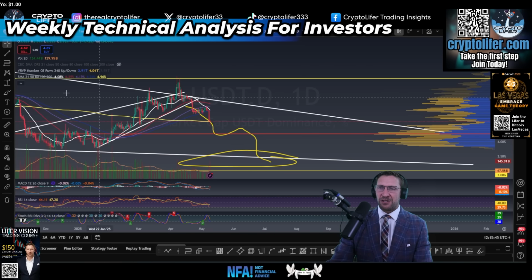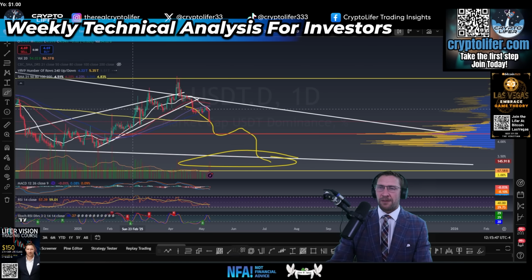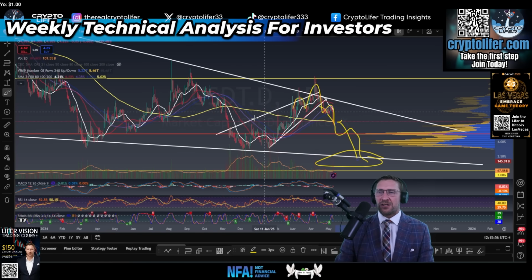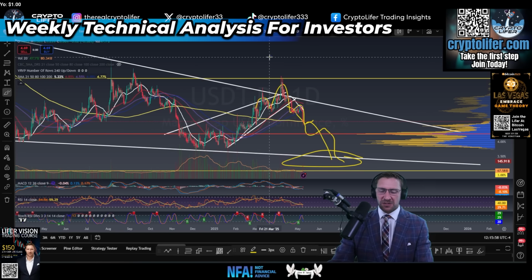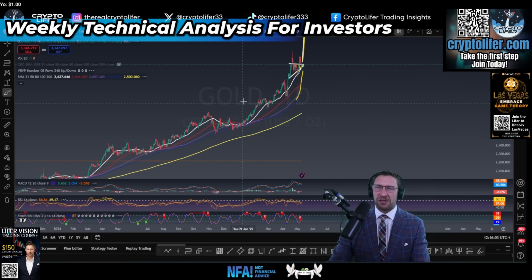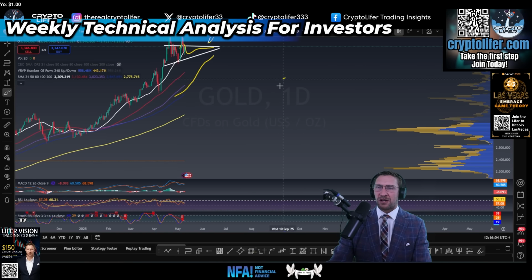And so far you can see it. And you can even see the head and shoulder pattern forming: the shoulder, the head, the right shoulder, maybe a little more sideways, slight bounce, and then boom. And I see more downside for the Tether dominance, and that makes complete sense. So everything is working out and showing signs of alt season exactly the way we desire it.